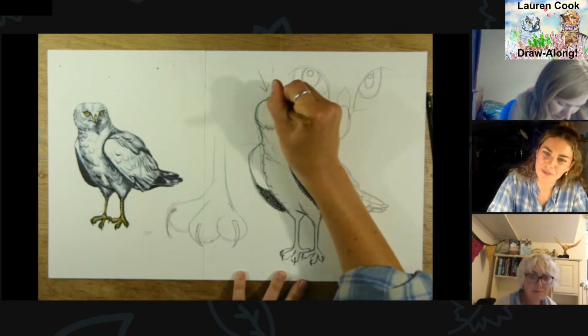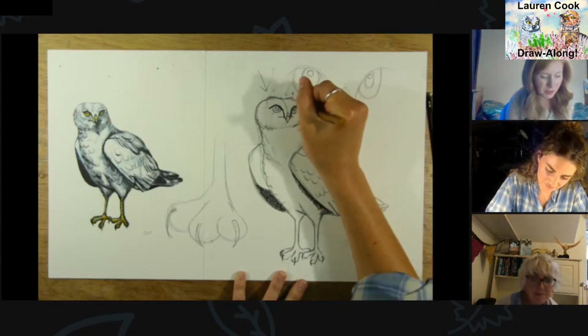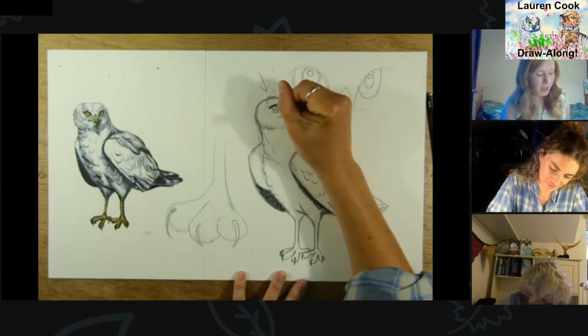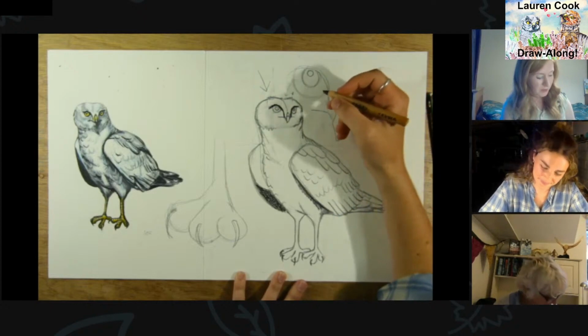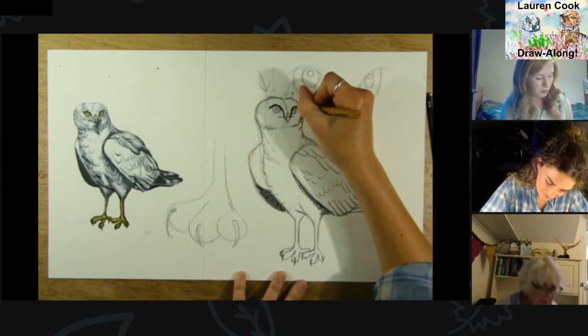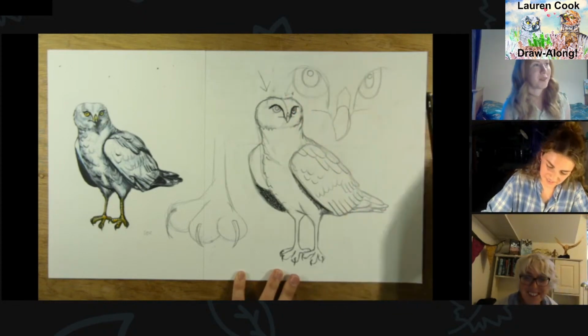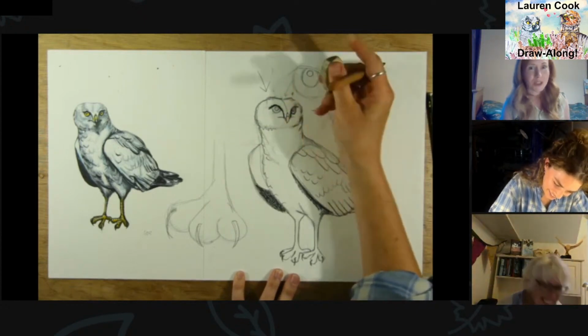Because you do a fair bit of drawing, don't you, Jenny? Well, I don't know. I should do more. I've always liked drawing, so it's nice to have an excuse to do it, really. I've always been someone who just draws animals and birds all the time. I was back at my parents' recently and found some old drawings, and they are hilarious. There's so much going on as well.